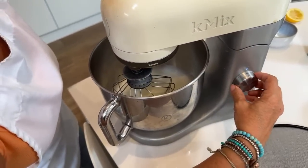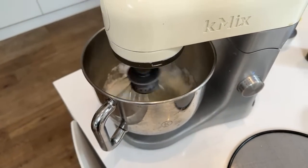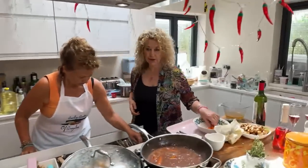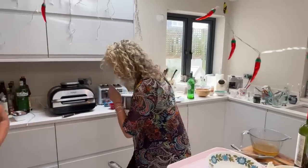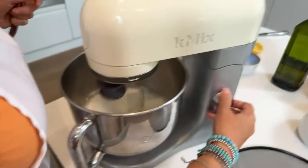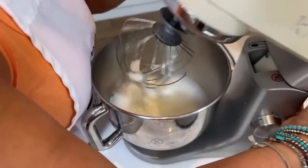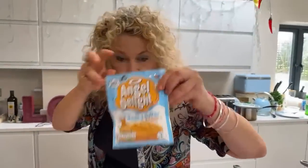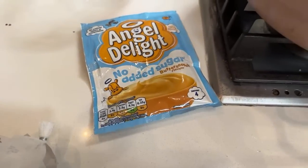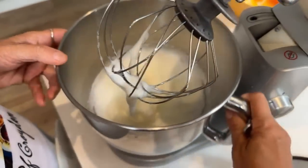Why is it doing that? Hang on, just get a spoon. So, soft peaks. Oh, look! No added sugar. So that is a soft peak. See that? That's what you need before you start adding the sugar.